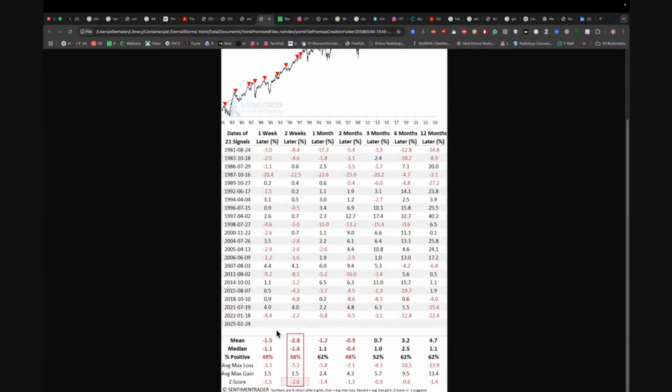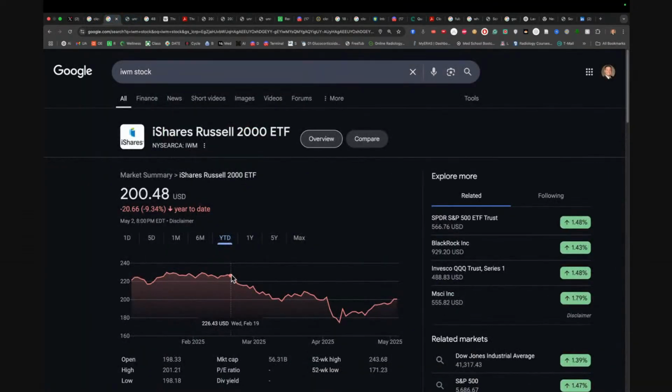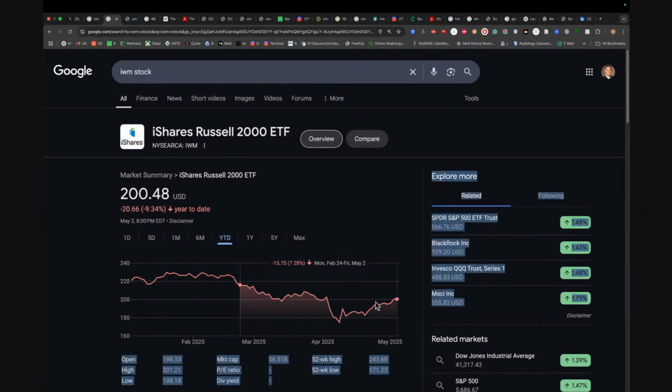And you could see, this was a very, very bearish indicator, which you can see on February 24. You could see we kind of went to hell. We went to hell. So that's kind of where.